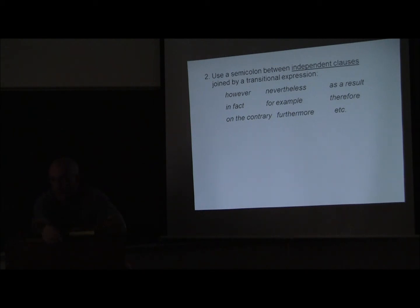I should probably put "rather" in that list, but it's a long list. I'm just giving you a few examples there. Just write down 2 or 3. So, semicolon between independent clauses joined by a transitional expression like those.